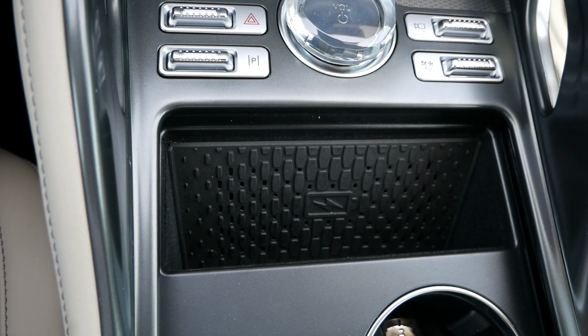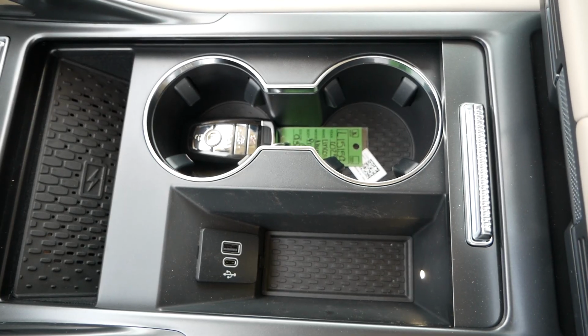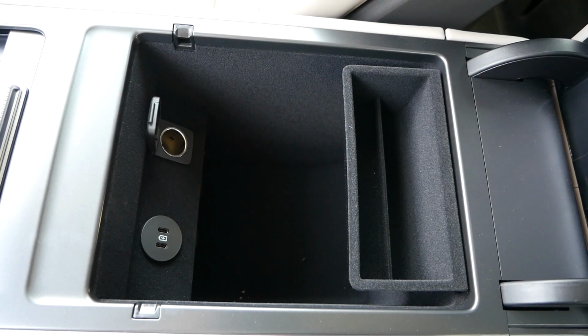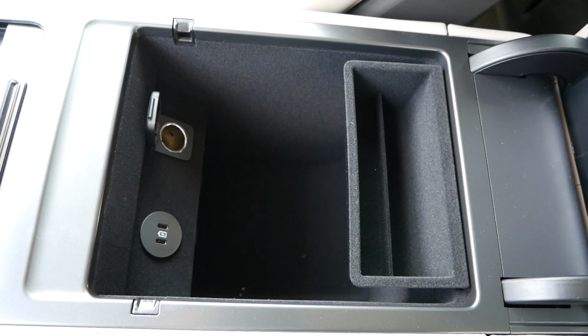You're going to find a wireless charging pad here well within arm's reach, a USB-C and USB-A outlet, 2 cup holders. Then for the standard storage compartment, there is enough room for some smaller items. You're going to find 2 USB-C inputs, a 12-volt outlet, and a tray for your key fob. And then to round out the front seating area, since we don't have that panoramic moonroof, it is optional, but is it necessary? Maybe, maybe not. That's up to you guys to decide.